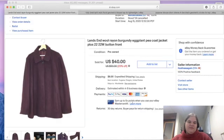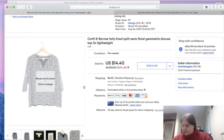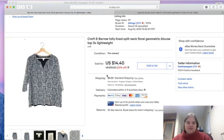This was from the bunch of stuff that came from a friend of mine after her sister passed away. This sold for $36. After fees, that's $29. I paid $0, which means a $29 profit for me. This sold for $14, also from that same friend. So after fees was $11, I paid $0, which leaves me $11 profit.